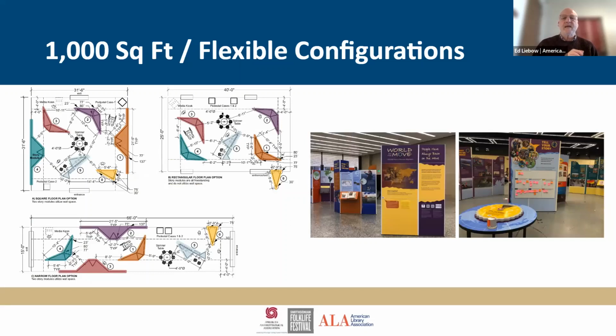So you'll see that the exhibition comes in a flexible set of different configurations depending on the space that you have available at your library. It can be set up in either a square or a rectangular, or a longer, skinny kind of hallway setup. But overall, it takes about 1,000 square feet to accommodate it in an accessible way.